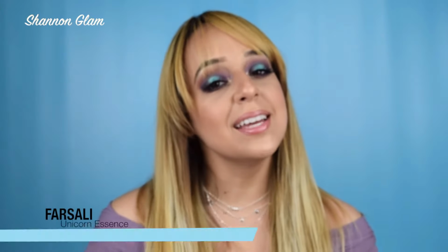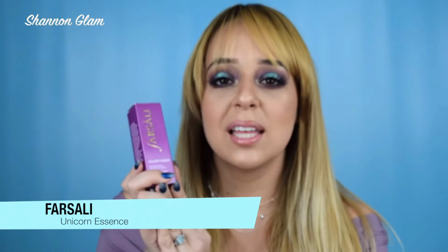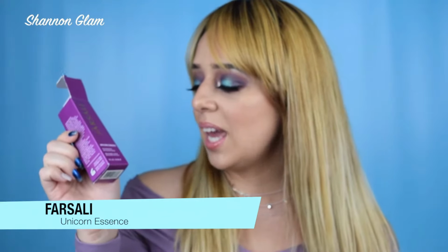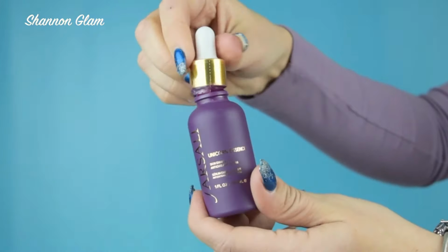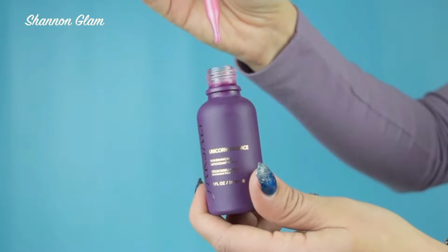The next product, which is this baby here, is still in the packaging because I'm a little package hoarder. I just think that if it's not in the packaging, I don't get that new product sensation. It's the Farsali Unicorn Essence Skin Enhancing Antioxidant Serum. It actually does have antioxidants, which is bomb for the face, and those antioxidants have anti-aging properties. It's a serum, but it is water-based.